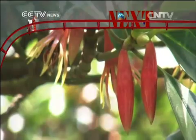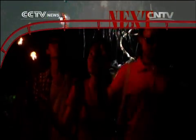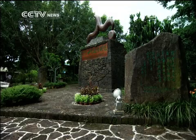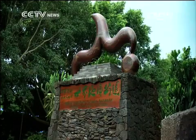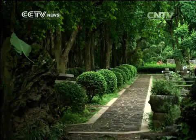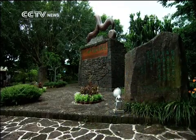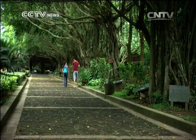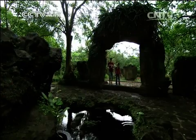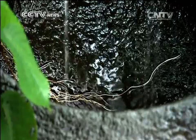Next, we'll witness Hainan's undeveloped natural beauty and find out what makes Hainan such a bountiful place. Hainan has over 100 dormant volcanoes, and this is the only one that's open to the public. So if you're interested in geology, this would be a good place to come to. This garden in its city is not only a good place to learn about Hainan's geology, it is also a place to learn about the local customs, traditions, and way of life.